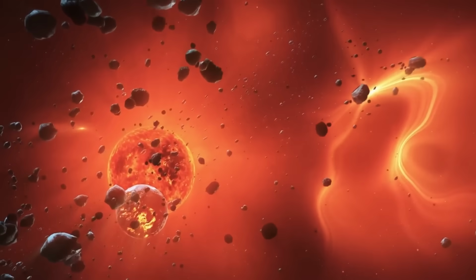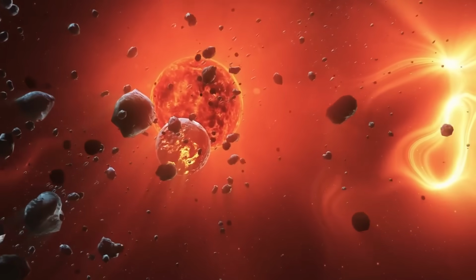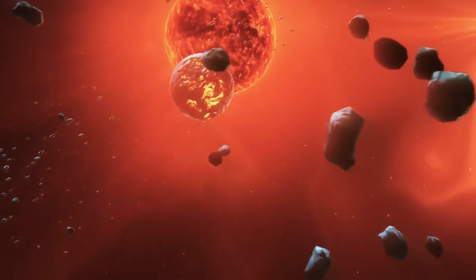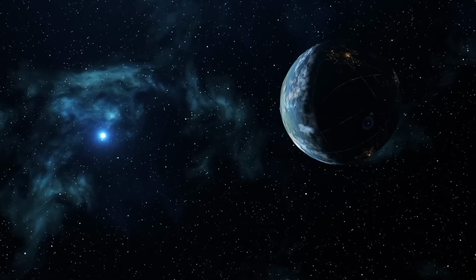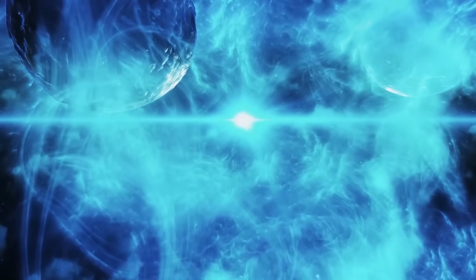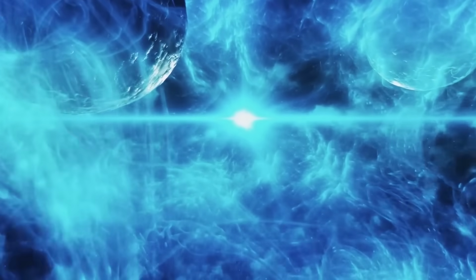Are you excited for what the James Webb Space Telescope is going to find? And do you think we'll find life out there? Tell us what you think. And don't forget to stay tuned here, because things are changing quickly, and it might be any day now that we finally find life on a possible super-Earth.